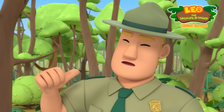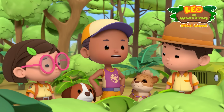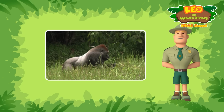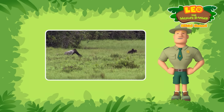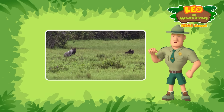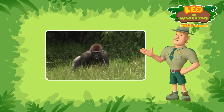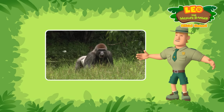So I'm the new leader of the troop. Huh? What? It's understandable. What does their leader do, Ranger Rocky? The silverback leader is responsible for the protection of the troop. It's also his responsibility to search for new feeding grounds and lead his troop there. The leader makes all the decisions: where their home should be, when to eat, and even when to sleep.